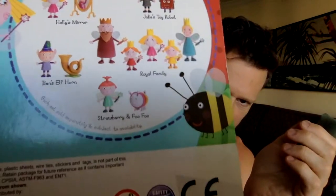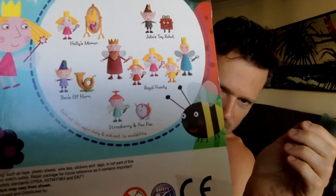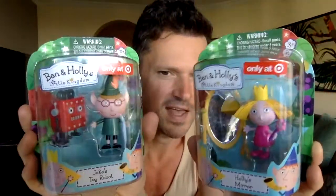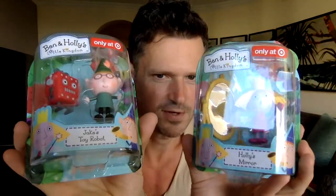And I almost got that family set because you get the same Holly. But I really like the mirror. I thought it was really cool. And I really like this robot. This is the only two they had at the Target that I went to. Oh, I sure hope I can get the other ones.